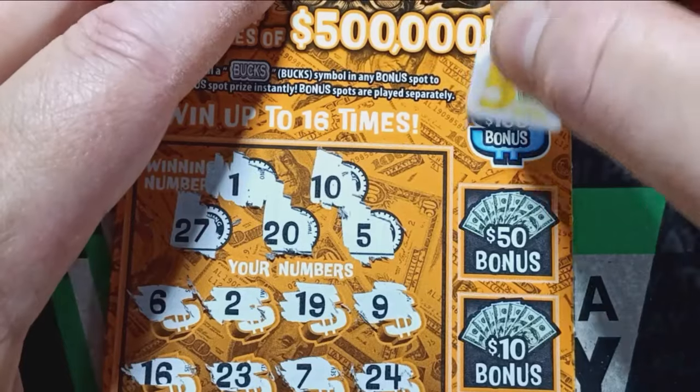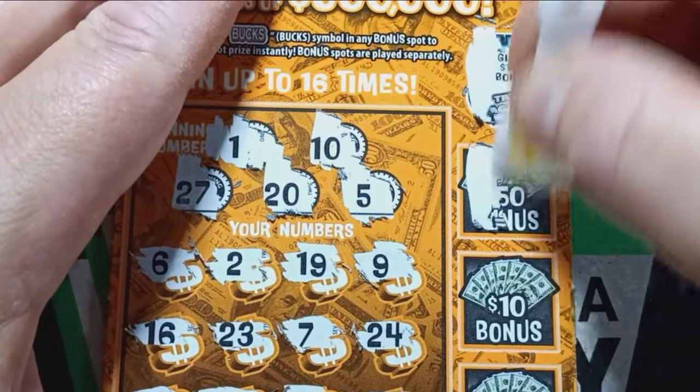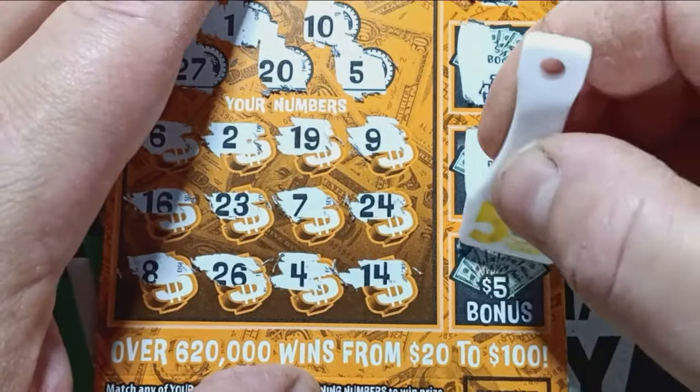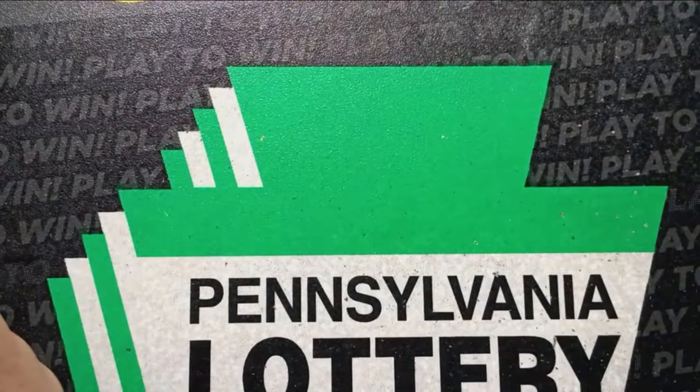All right, can we hit the giant bucks? Not today. How about 50 bucks? Nope. 10 bucks, nothing. And 5 bucks. All right, 56, no good. On to ticket 57.